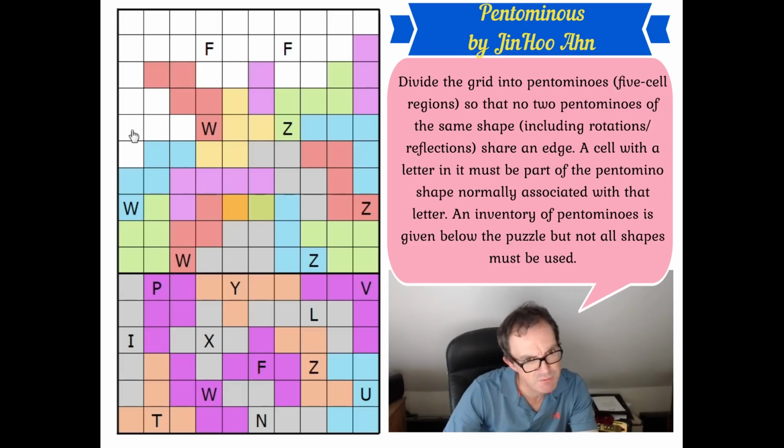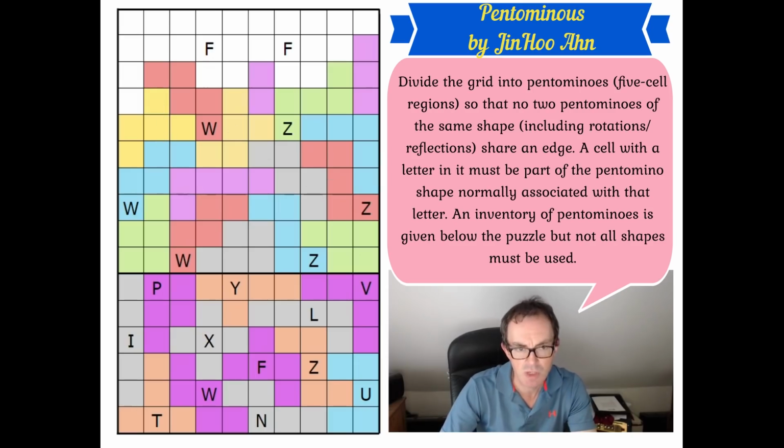Now let's look at this region. These have obviously got to be part of the same pentomino, as do those. But if these are not the same shape, we can't get them out. We can't create a 5. There's only one exit from here. So these are the same shape, and therefore they must take that cell in order to not isolate something.